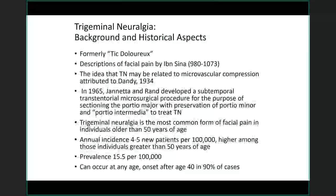And then in 1965, there's a guy named Peter Janetta, who passed away not too long ago, developed a subtentorial or transtentorial microsurgical procedure for the purpose of sectioning part of the trigeminal nerve, and then later that reformed into placement of material between the nerve and a blood vessel, and so that became known as a microvascular decompression. Peter Janetta passed away in 2016.